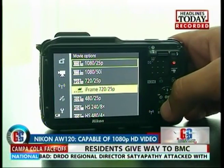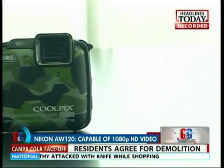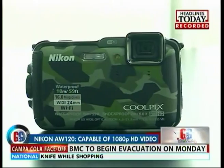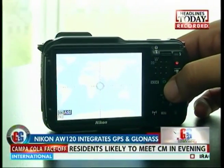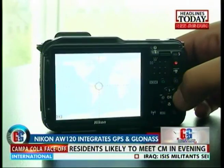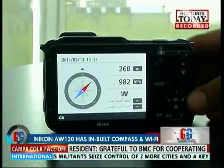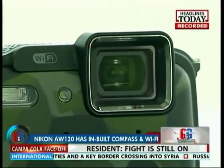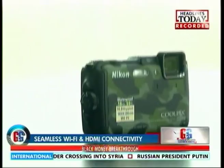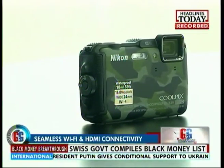The Nikon AW120 is also capable of 1080p HD video recording and delivers video output for both NTSC and PAL. There is also an additional feature like the support of GPS and GLONASS for faster and more accurate positioning. There is also an inbuilt compass and Wi-Fi functionality on the AW120. The connectivity over Wi-Fi is seamless and an additional HDMI connectivity option is also present.